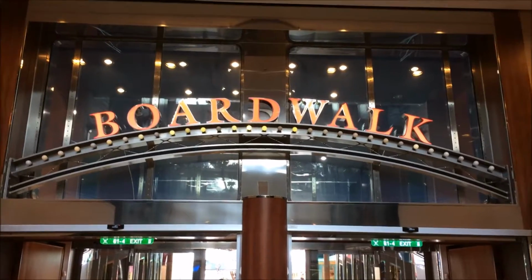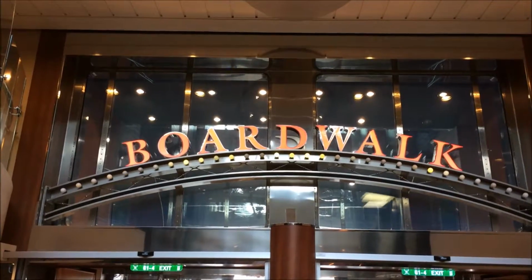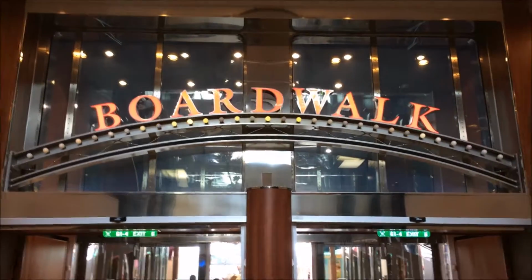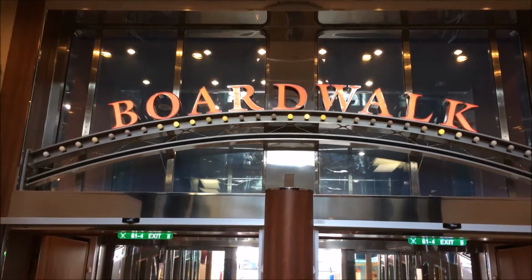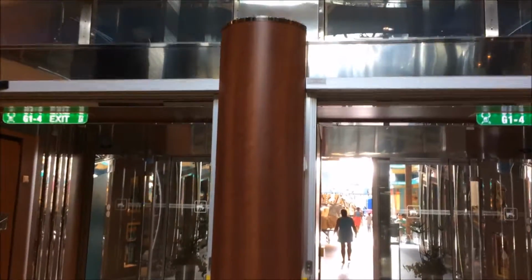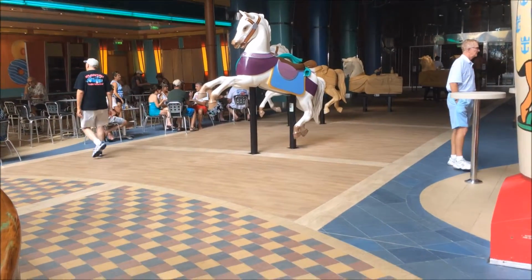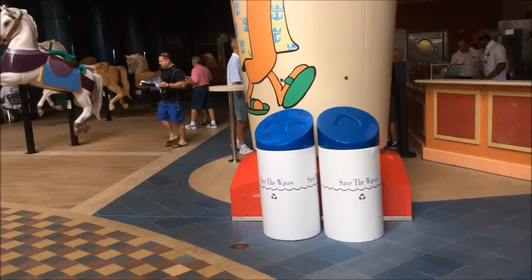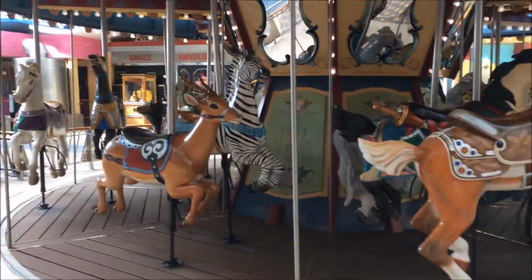We are right now at the entrance to the boardwalk, which is located on deck number 6, as I said, in the aft of the ship. The boardwalk is designed in a Coney Island type theme, and it's open air. As we walk through the main doors, the video is taken as you basically walk into the boardwalk right now, and you've got a free hot dog type stand, a little ice cream type stand, and a very popular merry-go-round.